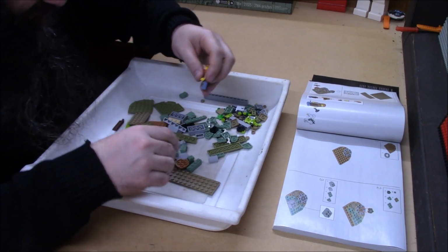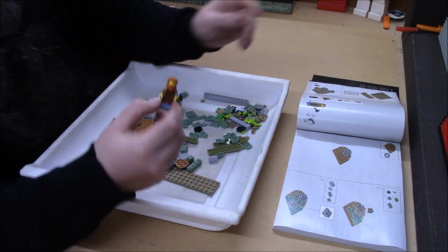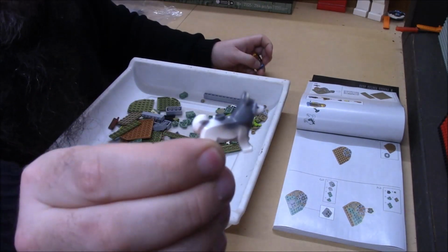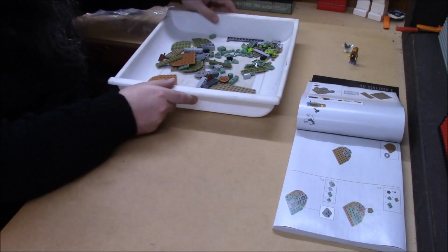All right. He's got a hammer. So there is our blacksmith with his apron and his hammer. He also has a doge, which is excellent. All right. Here we go.